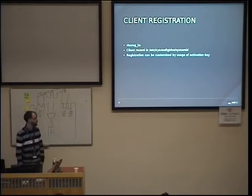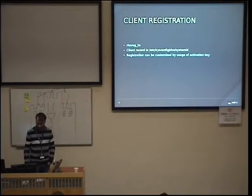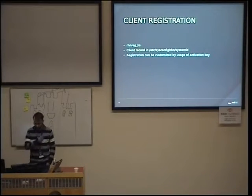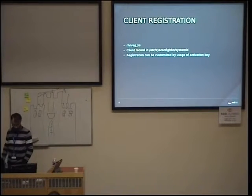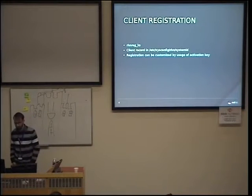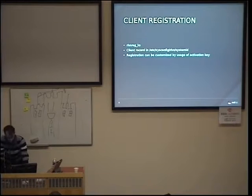Then after you either provision your machines or you have already installed machines, the first step to administer the machines in Spacewalk is registration. This is done by the command rhnreg_ks, which is part of the rhn-setup package, which for RHEL distributions is already in the base distribution. For Fedoras, it's in the Fedora repositories. And after you register your machines, there's a client record stored on the machine, which stores some basic information about the Spacewalk server you are registered to.